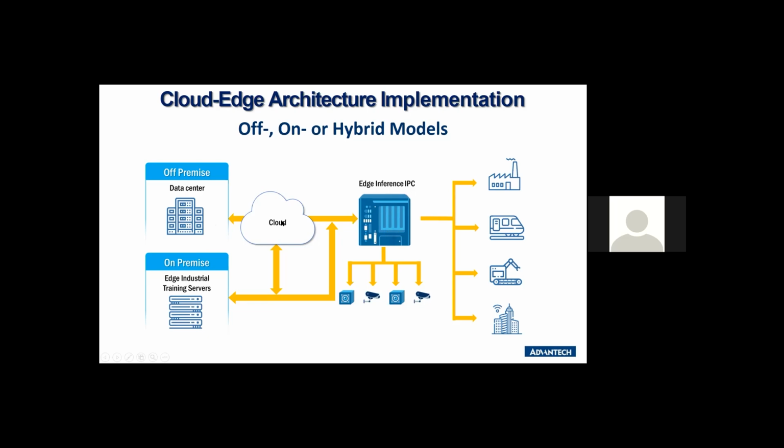And the cloud can be divided into two categories. The off-premise cloud is the public cloud, like Microsoft Azure, Amazon AWS. And the on-premise cloud is the private server in the enterprise or in the factory. If you decide to implement the cloud edge management architecture, we suggest you start from the public cloud, the off-premise solution, because it is more cost-effective. After your architecture, your system is more mature and more data is generated, then you invest to build up your own private cloud to secure your data in your private servers.